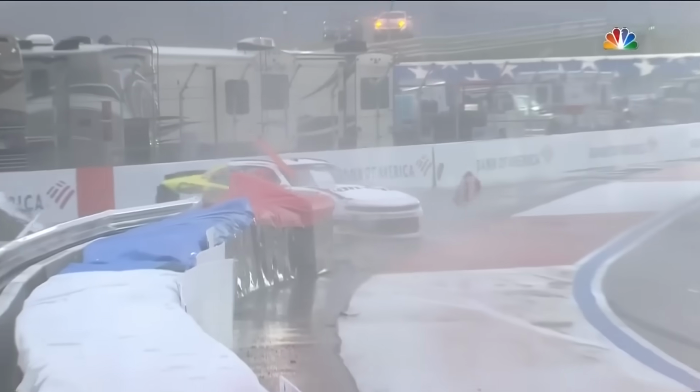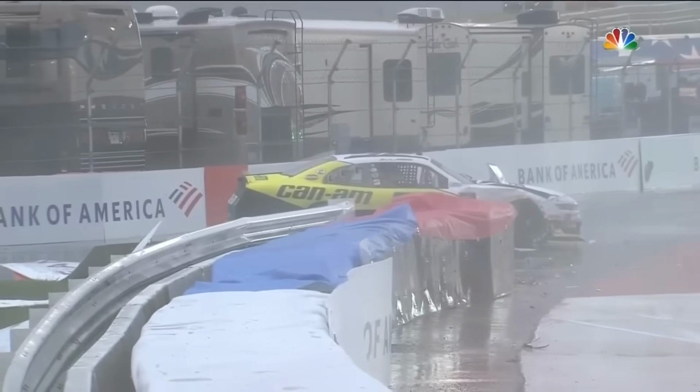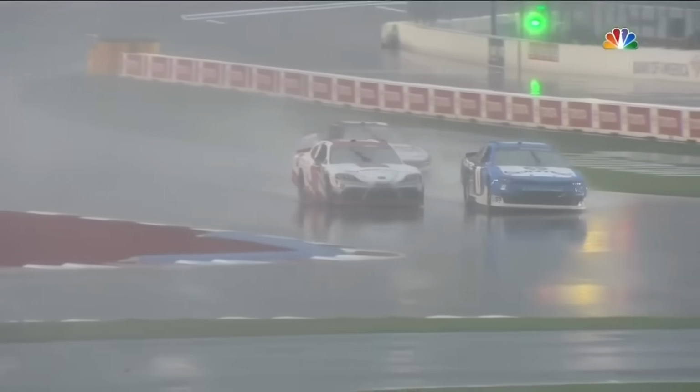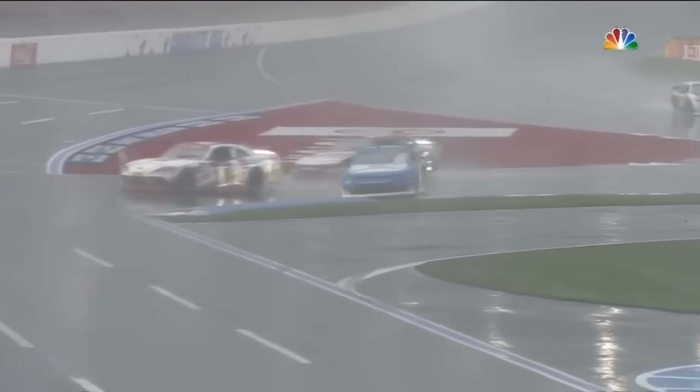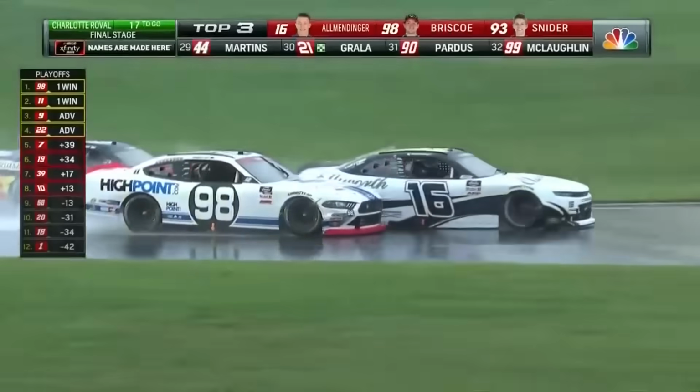I would just pit him. Oh, there you go. Well, I mean, he has 35 points to give. You run out of gas in the infield section, you don't get a pushback. You could lose a lap.